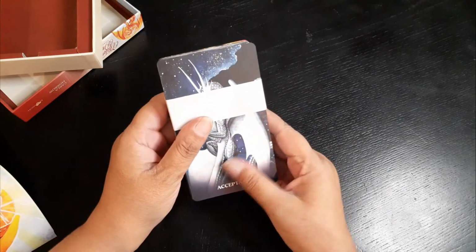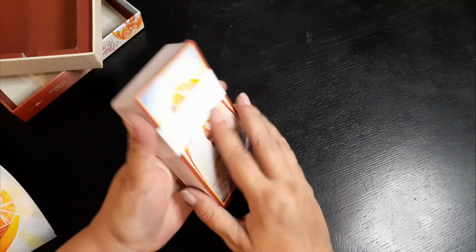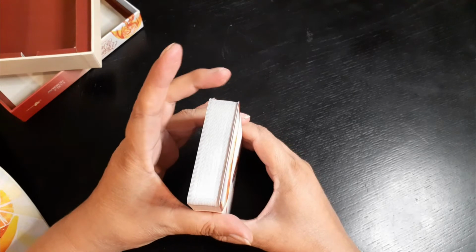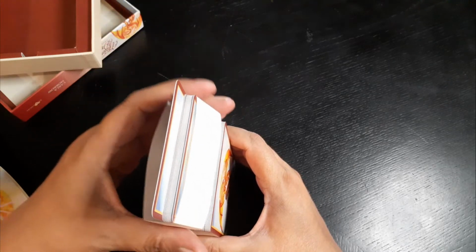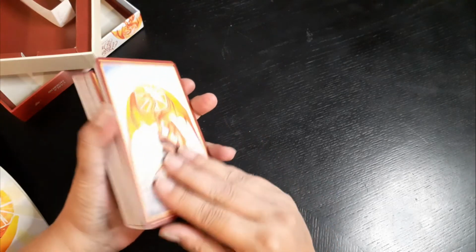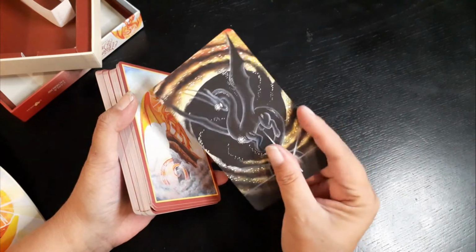So these are a matte finish. There's no gilding. They feel nice. They're soft. I like matte finishes because they usually feel soft. Not always, but usually. Come on, paper. You can do it, paper. There you go. All right. So they are thick. Nice and thick.